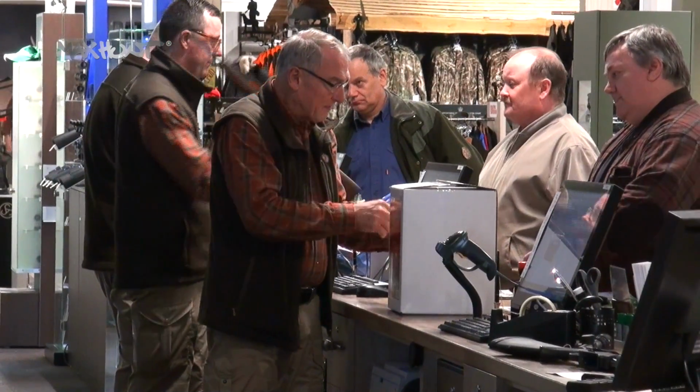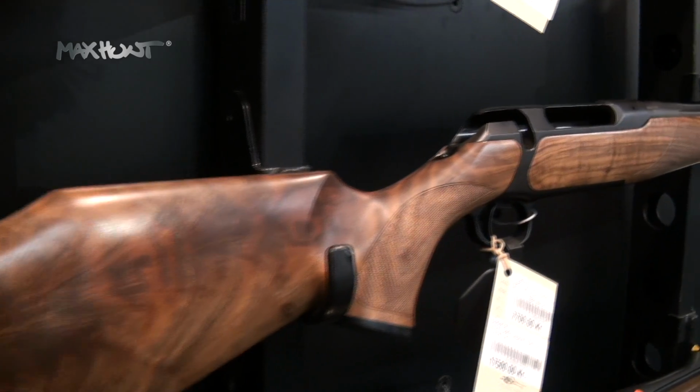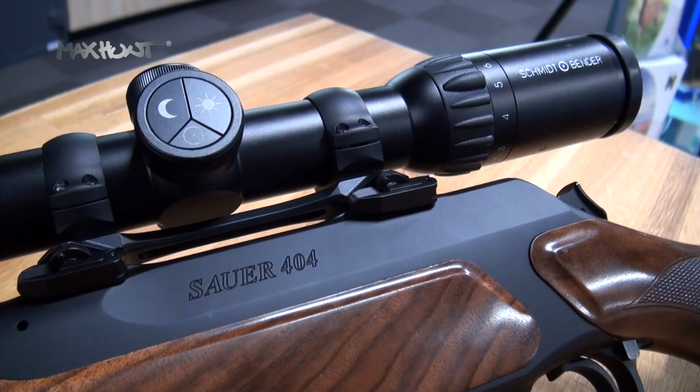The thing that I was most curious to see is whether the new Sauer 404 is just a facelift version of the old 202, which we know so well. Just like in the car industry, you take an old car, pimp the lights on it and whatever, and call it breaking news. So I was quite curious to see what the new Sauer 404 has to offer.